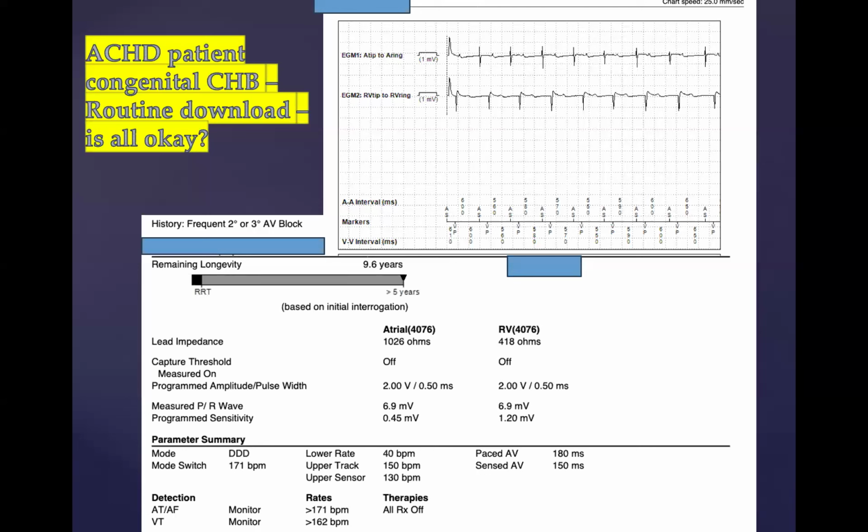Generally speaking, we like the R wave to be larger than the P wave, so this is a little bit of an unusual case in that they're the same size. The reason for that is the ventricle is much thicker, has much more myocardium. So the signal you're recording off of the chamber should in theory have a larger R wave than the P wave. And generally speaking, 4 millivolts is sort of our minimum acceptable R wave in most pacemakers or defibrillators. We would like it to be larger than that. We would like it in a perfect world to be greater than 10 or even greater than 20 millivolts.